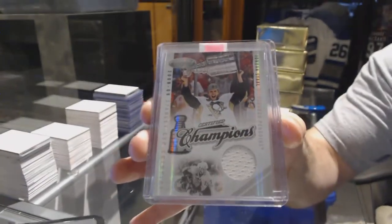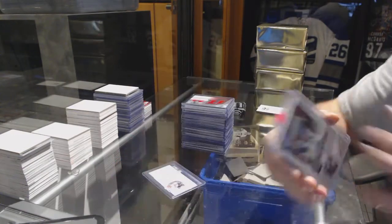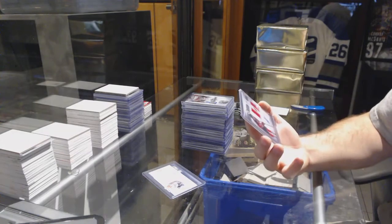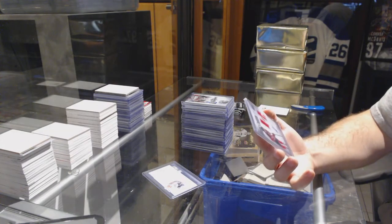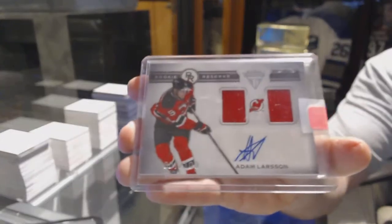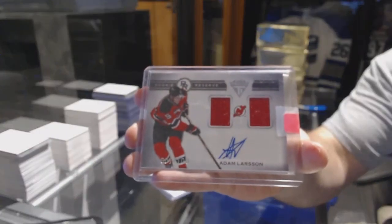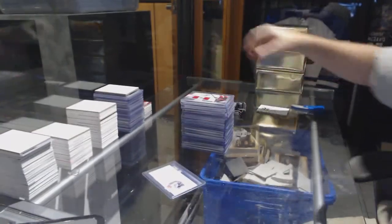Certified Champions jersey, Jordan Staal. And we've got for the New Jersey Devils number to 100, numbered 1/100, Rookie Reserve dual jersey auto, Adam Larsson.